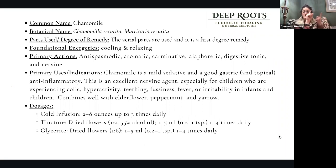Take homes for chamomile. It's antispasmodic. Oh my God, it's so good as an essential oil for tension headaches. I love it for tension headaches. I love it for musculoskeletal trauma, so bruises and spasmodic muscles. It's great for cramps. I do really love it for PMS. It's cooling. It's antispasmodic, carminative, like all the things that you also struggle with in PMS.